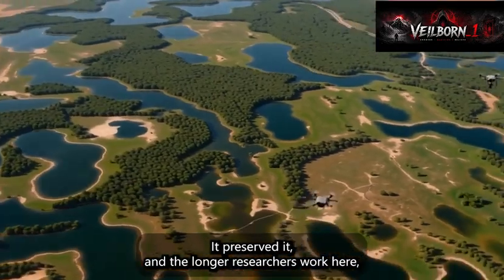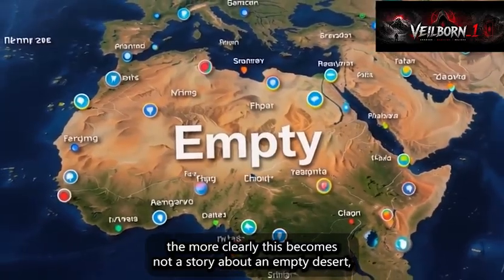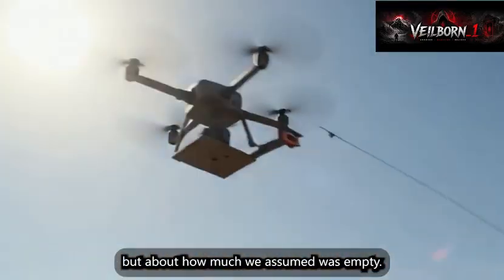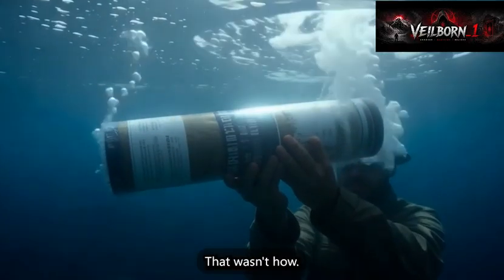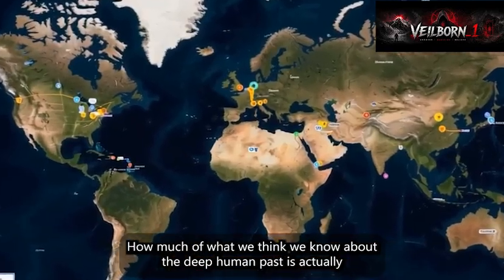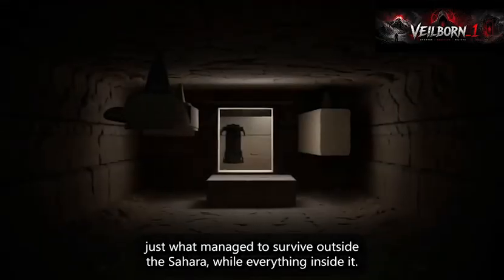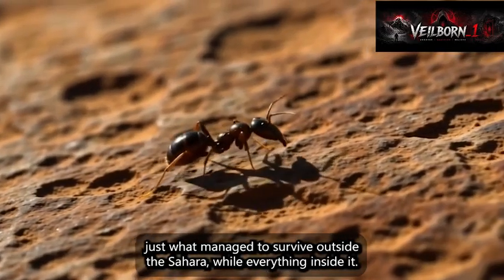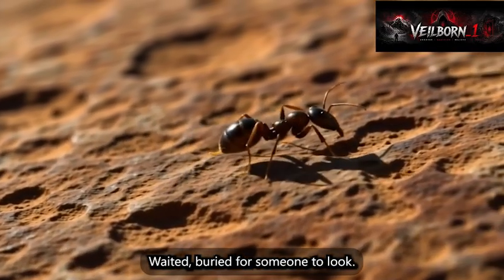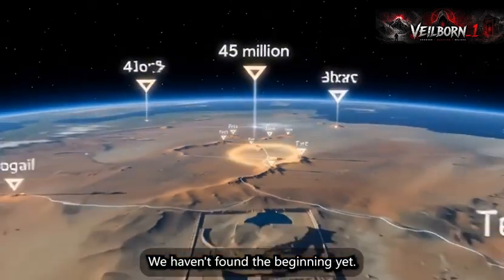And the longer researchers work here, the more clearly this becomes not a story about an empty desert, but about how much we assumed was empty that wasn't. How much we wrote off as barren that was once alive. How much of what we think we know about the deep human past is actually just what managed to survive outside the Sahara, while everything inside it waited, buried, for someone to look. We are not at the end of this story. We haven't found the beginning yet.